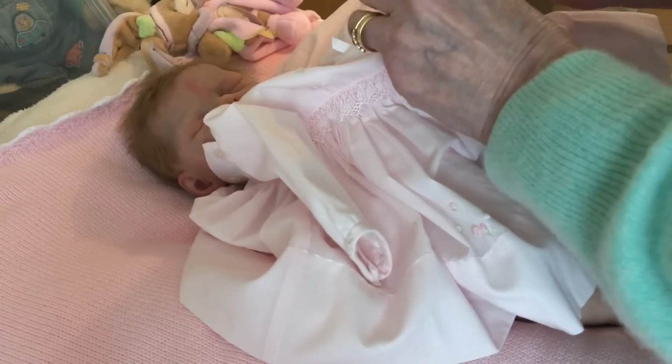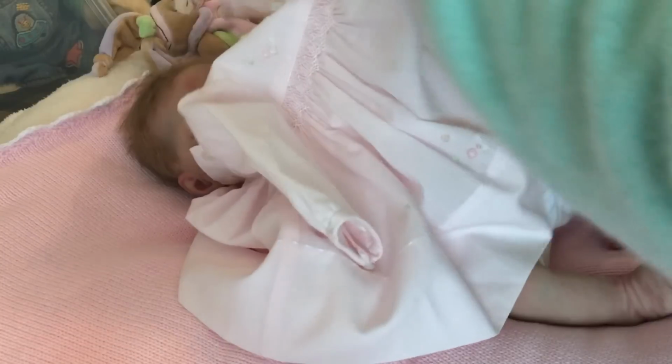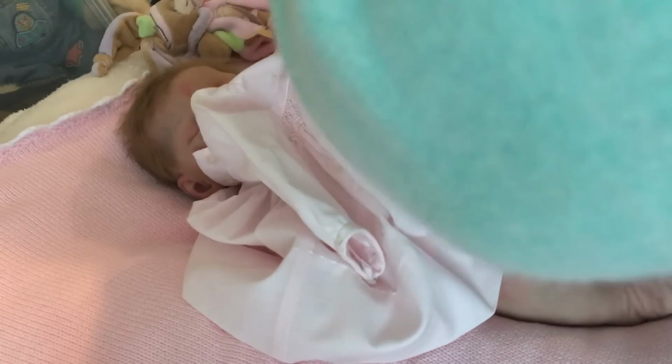Now, these are always a bit awkward because they've got a little tiny button on the wrists of these. So they are a bit tight. So let's undo that so I can get her arm through.